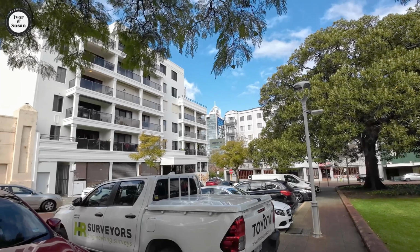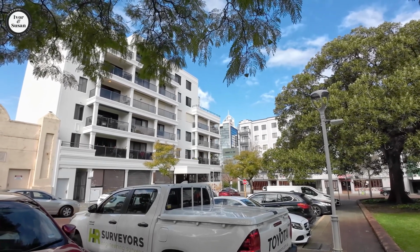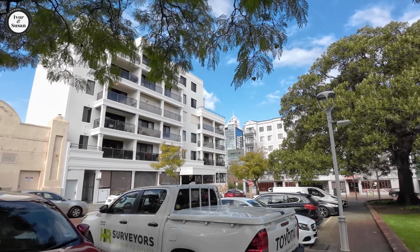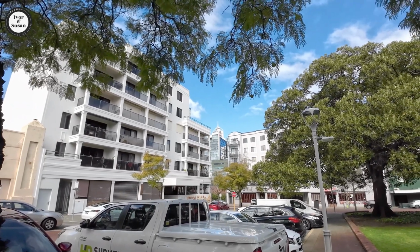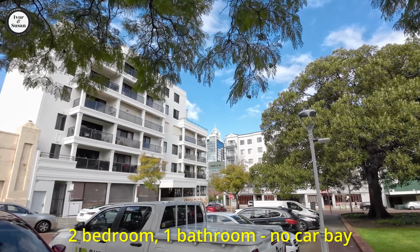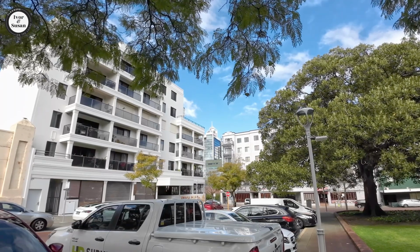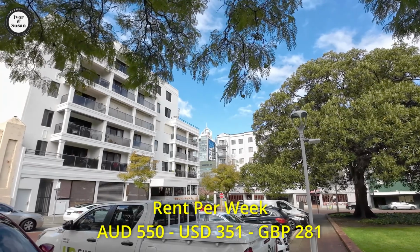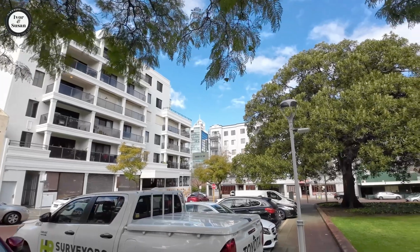So guys, this here is the unit that's for rent. Now they definitely have got balconies. You can see the balconies there, and that's at 182 James Street, Northbridge. And that one there is a 2-bedroom, 1-bathroom, but no carport, no garage, nothing. Just a 2-bedroom, 1-bathroom, and that's for rent at 550 Australian dollars per week.